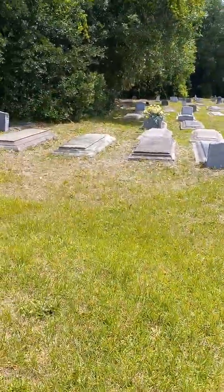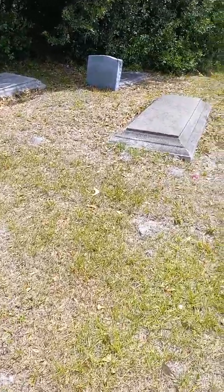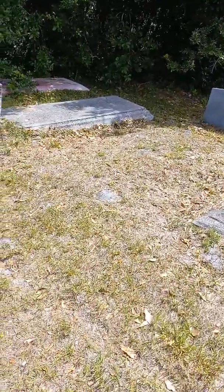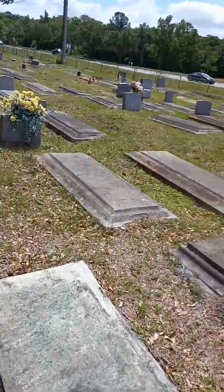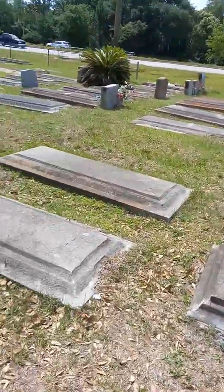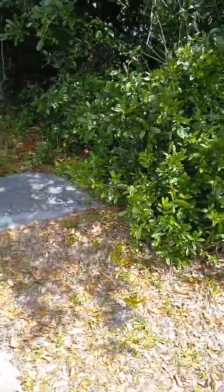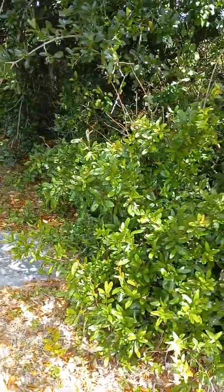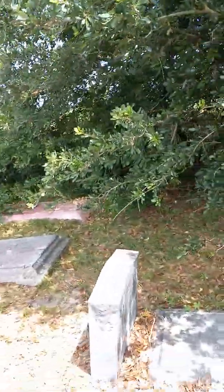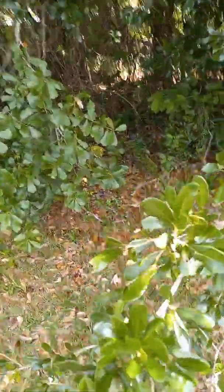So again, we have the raised crypts being indicative of the south where it floods. I'm not going to focus on names. I don't like to do that. I don't have their or their family's permission to focus on names. Looking to see if there's something in the woods here.